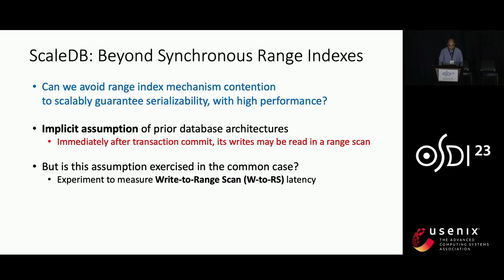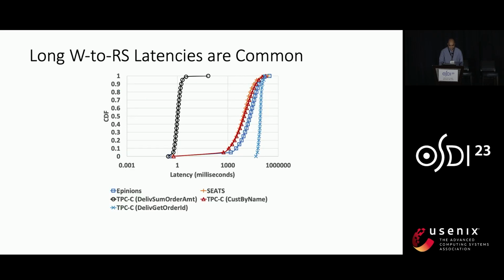We conducted an experiment where we measured the latency between the last time a record is written, that is inserted or updated, and when it's read as part of a range scan. We call this the write to range scan latency. So we took three application benchmarks from the OLTP benchmark suite with varying write intensity and ratio of range scans in their workload. These were TPCC, Epinions, and SEATS. We then instrumented them to measure the write to range scan latency. We report the latency of range scans for TPCC separately since they behave quite differently, which is why there are three lines for TPCC.